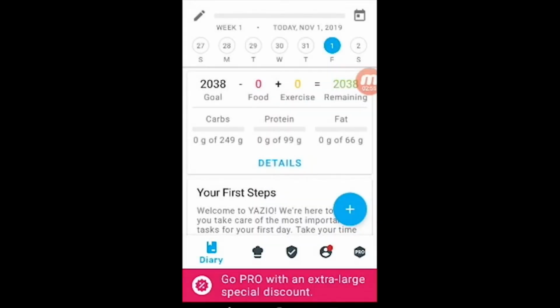Then, according to the information you gave them, they will set up a calorie goal per day. So in my case, my calorie goal per day is 2038 calories.